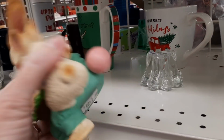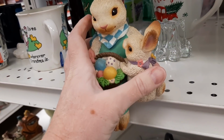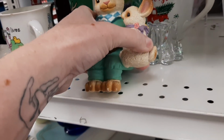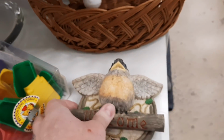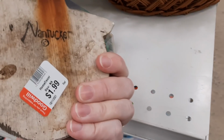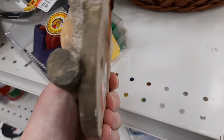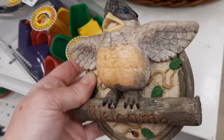This was a cute little resin shelf sitter that was sitting on the edge of the shelf, which made me a little bit nervous, so I did end up pushing it back so it wouldn't have a chance to fall and possibly break. This was a cute little bird sign, but it showed a lot of wear from its previous owner, so I left that there as well.